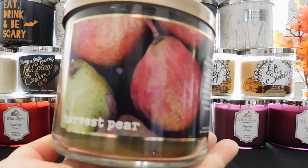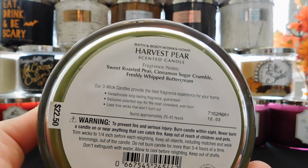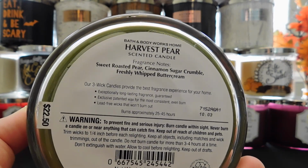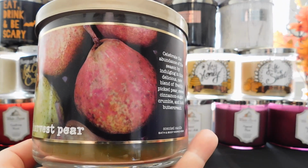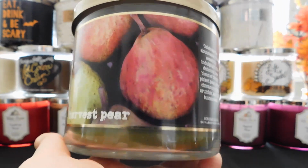The next one I have here, and this is a new scent, is Harvest Pear. This one is sweet roasted pear, cinnamon sugar crumble, freshly whipped buttercream. The buttercream note is definitely prominent. You pick up a lot of that sweet buttercream, and then you do pick up this somewhat authentic pear note.